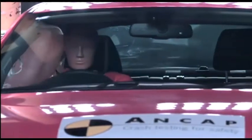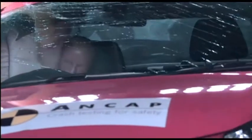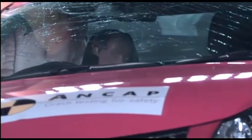The sad truth is that a lot of people get into a fairly old car for their first car and they get into a serious crash and they're injured, whereas if they'd been in a modern car, they wouldn't be injured. So Michael, what's some advice you have for young drivers just starting out?